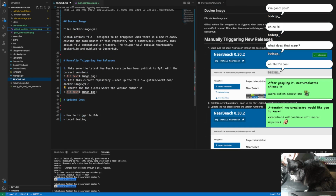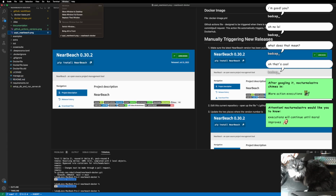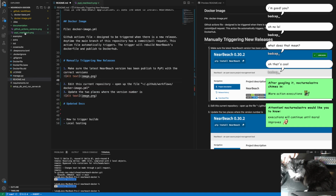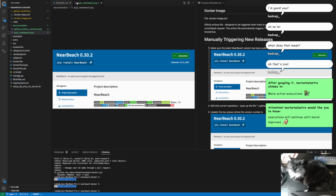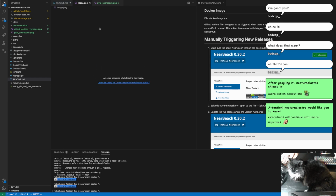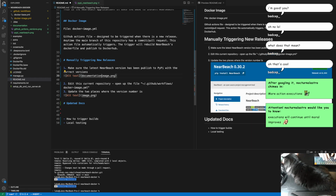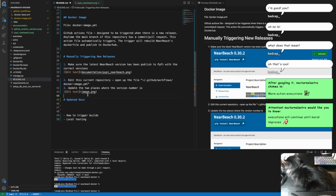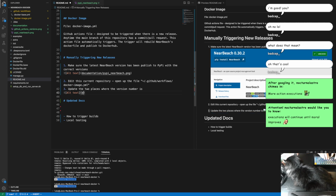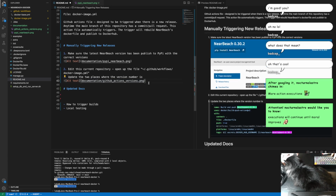What if? All right, no, come back. Nope, come back. Drag and drop here. Doesn't exist. Okay. It's fine. Documentation and then GitHub version. All right, sweet. 2 places.